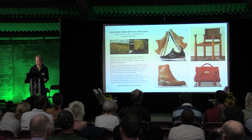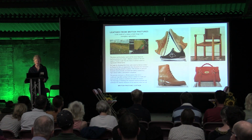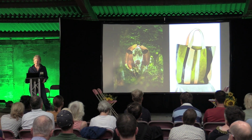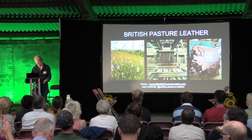And so we're just at the stage now where we've made enough leather that we can start marketing it to brands and designers. And if they are willing to recognize the embedded value of the regenerative practices that produce that raw material, then we will be able to supply them. And that's it for now. Thanks.